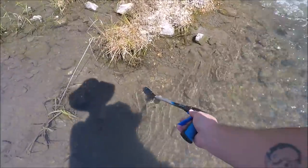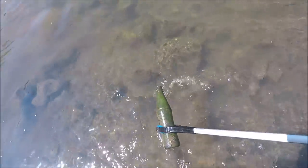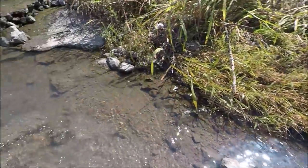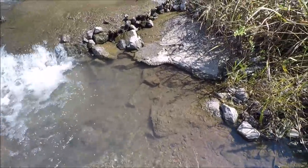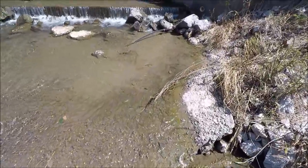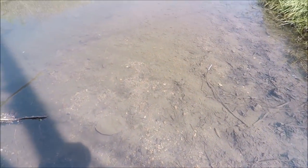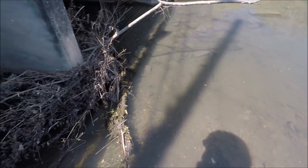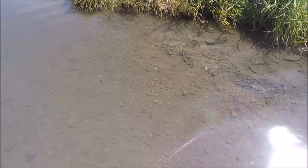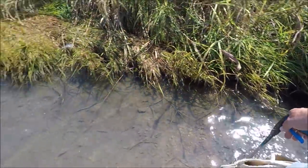Well, that looks like an older bottle. It is. Not really, really, really old, but older. Just made it to the next set of tunnels. This is right here. I need to find something. Get me all excited and ready to move on. This goes on up into the neighborhood here.